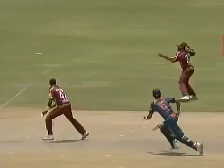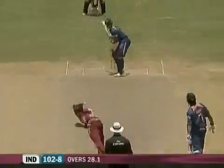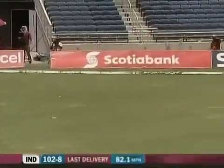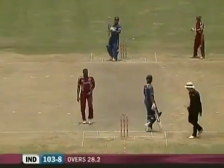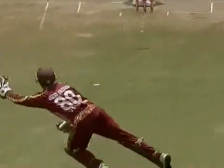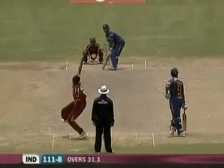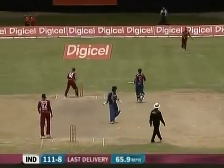Here's that run out chance. Would have been dead to rights at that hit. Bit of luck there, and you need some. I think maybe once the power play had ended, he sort of changed his approach. Didn't know where that one was going, and he takes a single.